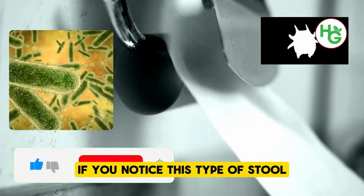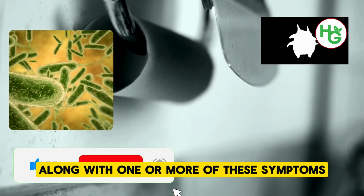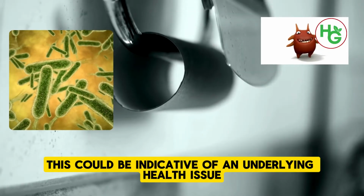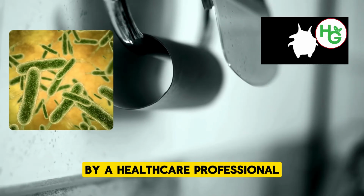If you notice this type of stool along with one or more of these symptoms, it's important to seek medical attention. This could be indicative of an underlying health issue that needs to be addressed by a healthcare professional.